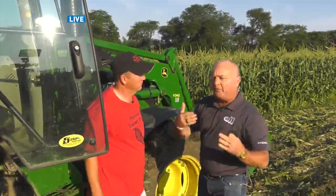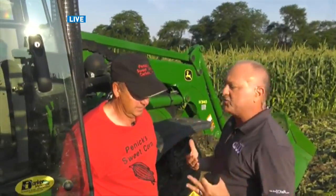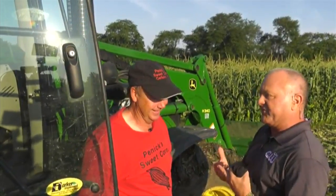Now let's go back a little bit and tell people about the whole process of getting the sweet corn planted, and you have to time it out. This is key for you. You have to do a little math and figure out when you put the seed in the ground as to when it's going to come up, and this is ideally the time of year when you want to pick the corn, isn't it? Yes, that's your whole goal, is to have 4th of July corn, because that's when you have big sales.